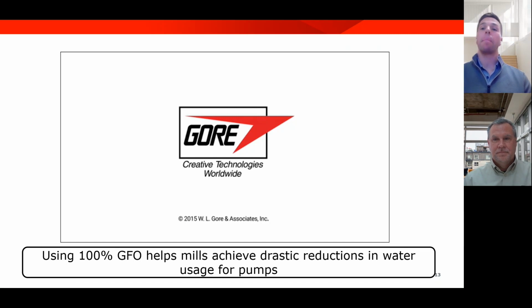So what you're getting is best properties in a packing over the longest amount of time to help your mill achieve both its sustainability goals and improvements in operations. So now I'm going to turn the floor over to Chuck to preview exactly what type of sustainability gains are possible.